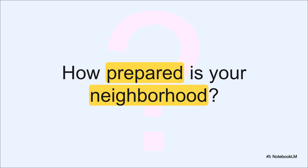So that really just leaves one final question for you to think about. Look around your own neighborhood, your own street. If something big happened tomorrow, how prepared are you all, really?